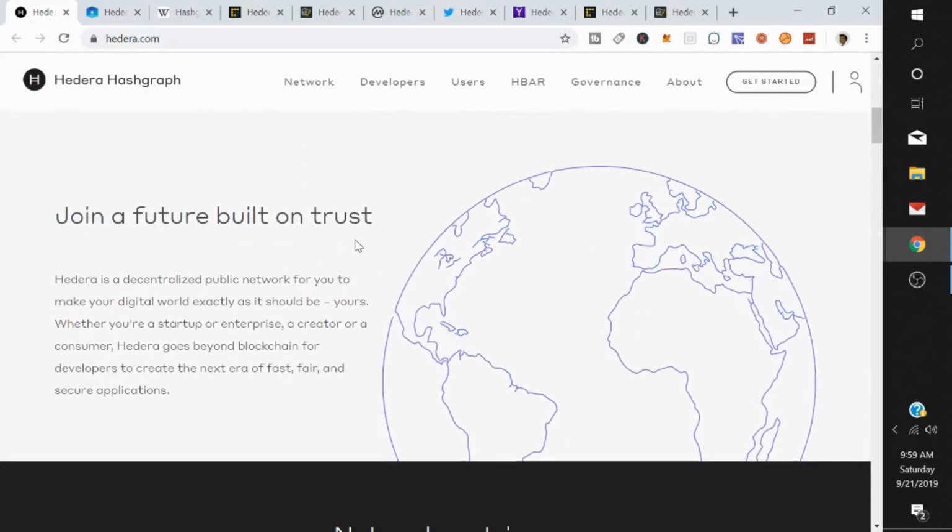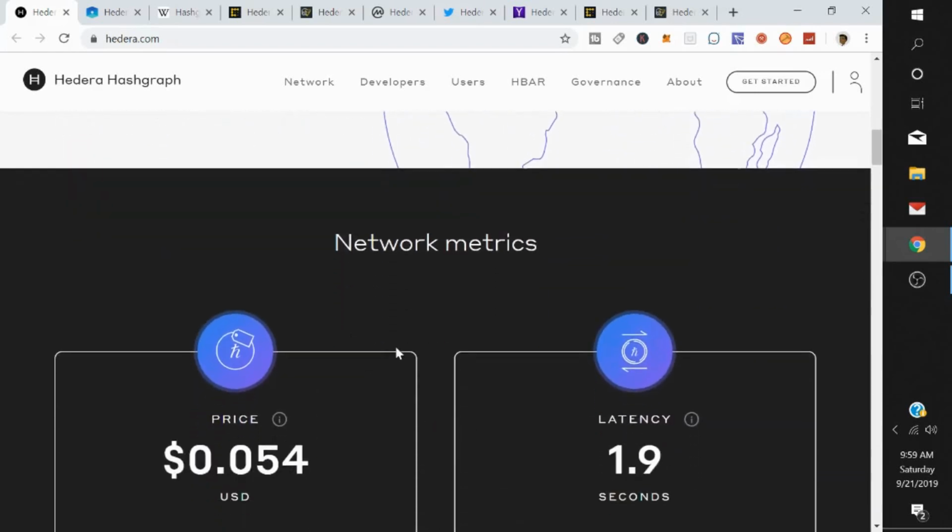Join a future built on trust. Hedera is a decentralized public network for you to make your digital world exactly as it should be, yours. Whether you're a startup or enterprise, a creator or a consumer, Hedera goes beyond blockchain for developers to create the next era of fast, fair, and secure applications.